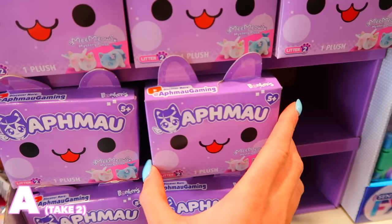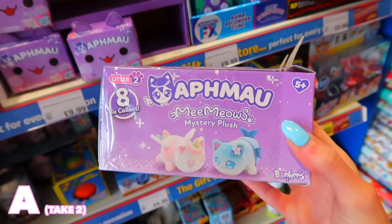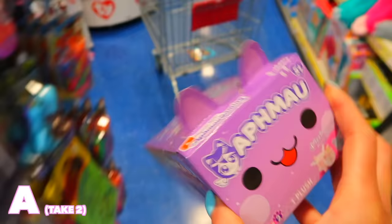10 seconds later. We've already changed our mind. We found something cooler for A. These, which I've actually never seen before. How do you say that? Afmo? Help me out in the comments. Look how cute they are. They're mystery plushes. So I think I'm going to swap the Among Us bag for this, because I feel like this is cuter. Like, we've had Among Us bags, but we haven't had this, so.